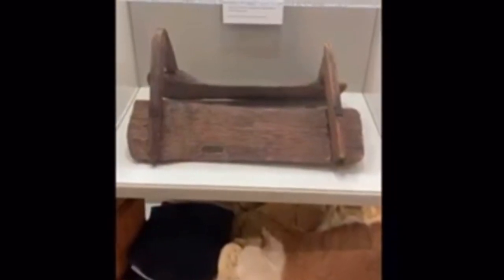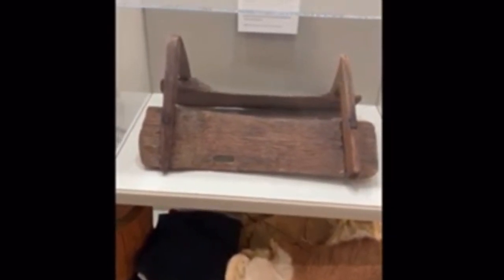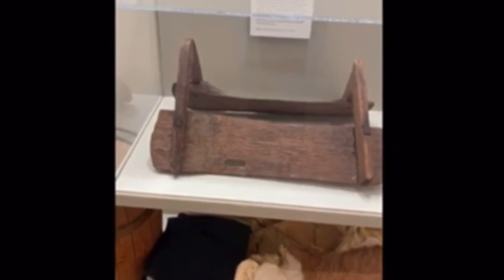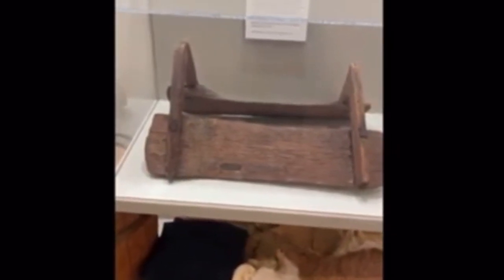minx, and fox furs. This next item is one of our favorite items in the museum, as it was directly linked to the Battle of Bushy Run. This is a pack horse saddle. British forces used this saddle to transport flour and other supplies to Fort Pitt.